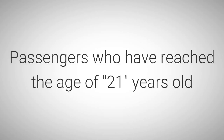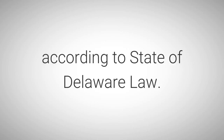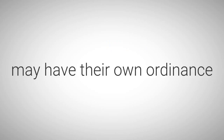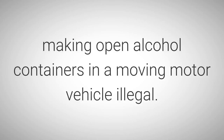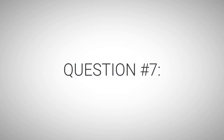Passengers who have reached the age of 21 years old are permitted to consume alcohol in a moving motor vehicle according to state of Delaware law. Caution: local municipalities such as Newark, Ellesmere, and Wilmington, and others may have their own ordinance making open alcohol containers in a moving motor vehicle illegal. The answer to question number 6 is yes, but you have been warned.